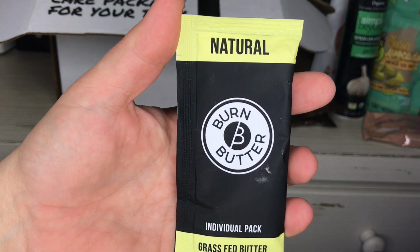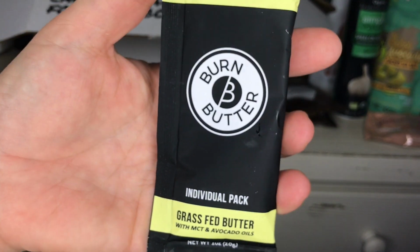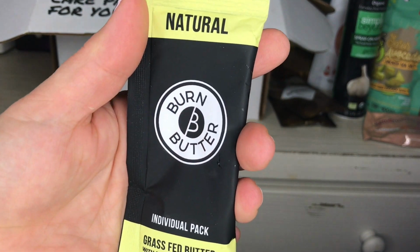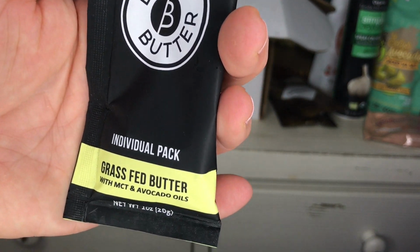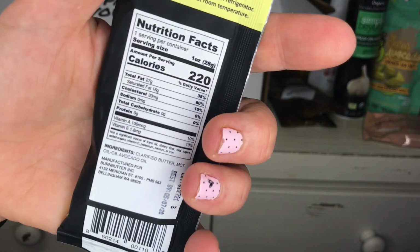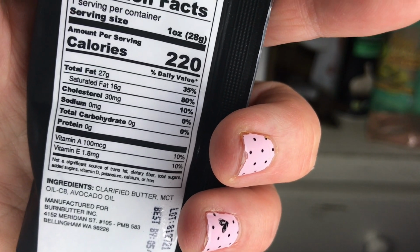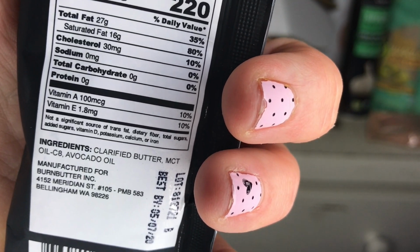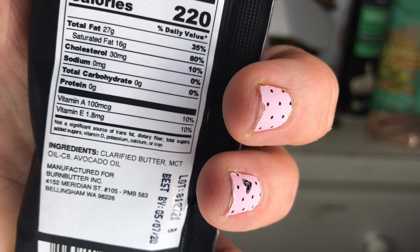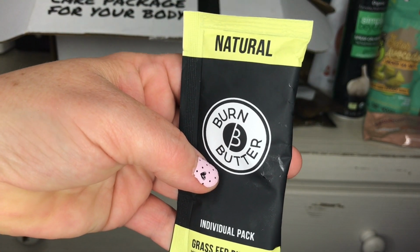Okay, the next item is another travel size pouch. So this is 1 ounce or 28 grams. And it's kind of squishy in here. It's liquid, it seems. Natural burn butter, individual pack, grass-fed butter with MCT and avocado oils. On the back, here are our macros. Fat, lots of fat. Clarified butter, MCT oil C8, and avocado oil. I'm excited about this. This is right up my alley for convenience.